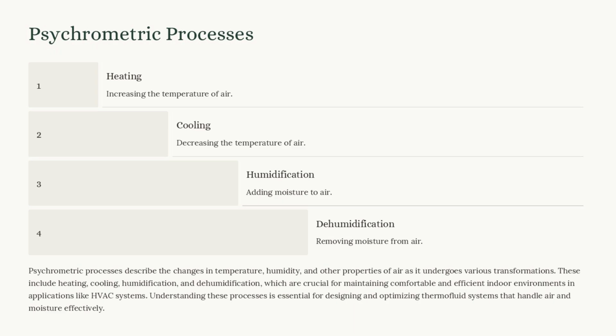Psychrometric processes are the changes in temperature, humidity, and other air properties as it undergoes transformations. The key processes are heating, cooling, humidification, and dehumidification. These are essential for maintaining comfortable and efficient indoor environments in HVAC systems. Understanding these processes is crucial for designing and optimizing thermofluid systems that handle air and moisture effectively. Let's dive into each of the 4 key psychrometric processes in more detail.